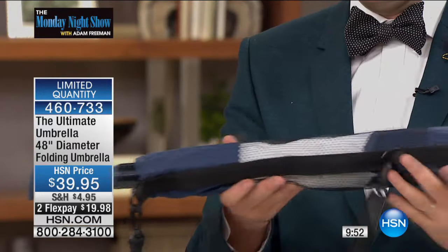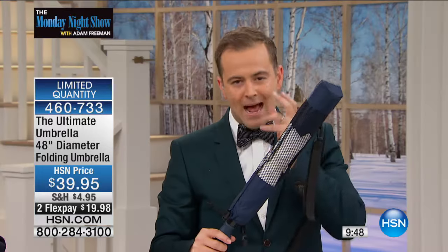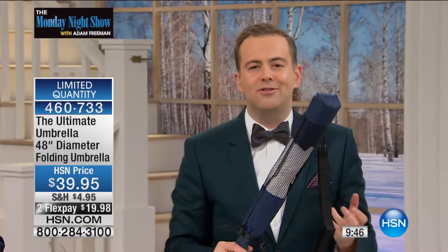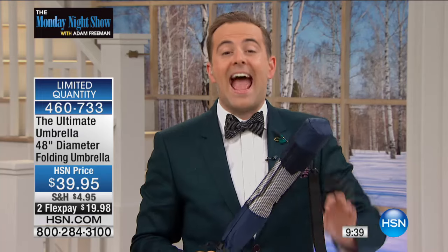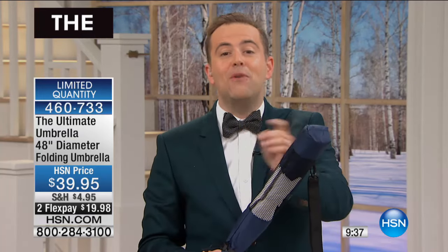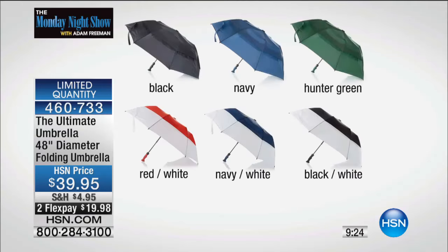This is the ultimate umbrella. We're going to show you all the wonders of this umbrella that can absolutely take it even if you're walking down the street in New York City with gale force winds. This umbrella is so smart. It has its own app that will tell you if you need to take it with you for the day. Without me explaining it, I will just say this. Choose your color. We have a quick still that will show you all the different images because you can choose a black with white, a blue with white, a red with white, or the solid black and the solid blue. Black is nearly sold out already.